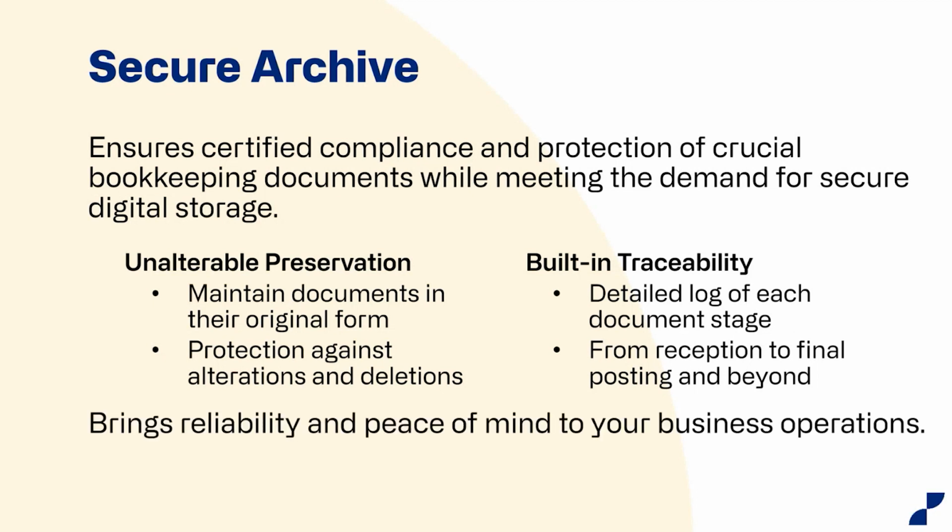And this brings peace of mind to your business, as it says here. Now you can lean back and relax. Nobody will be able to change the documents unnotified, and through that you have a more secure bookkeeping department, and your data are consistent.